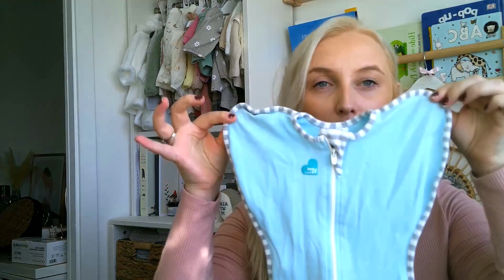Then comes these little guys. Dan calls them the starfish swaddles. These are the Love to Dream swaddles.